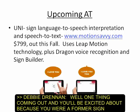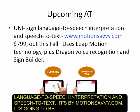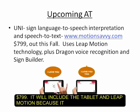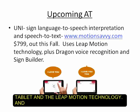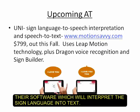Well, one thing that's coming out that I know you'll be excited about because you're a former sign language interpreter is the UNI. And this is a sign language to speech interpretation and speech to text. It's by motionsavvy.com. It's going to be $7.99, but that will include the tablet. It will include Leap Motion because it uses Leap Motion technology for the gesture recognition, the sign language recognition. It will have the Dragon voice recognition built onto it so that it can take the voice and translate that to text. And Sign Builder, which is their software, which will interpret the sign language into text.